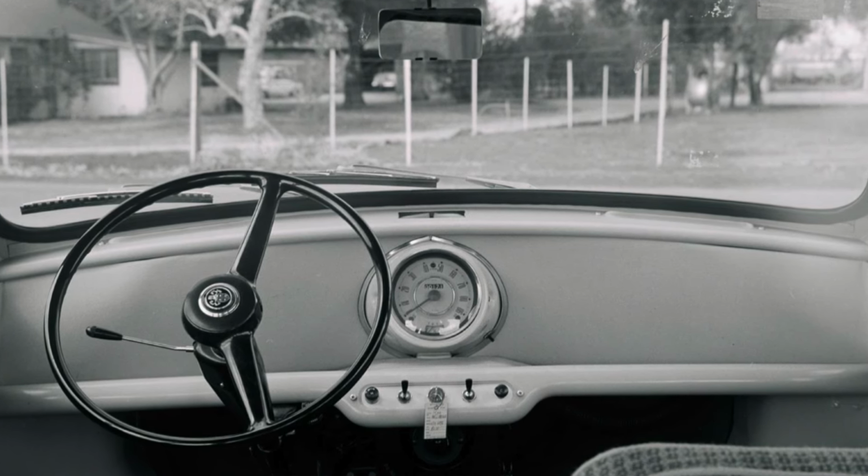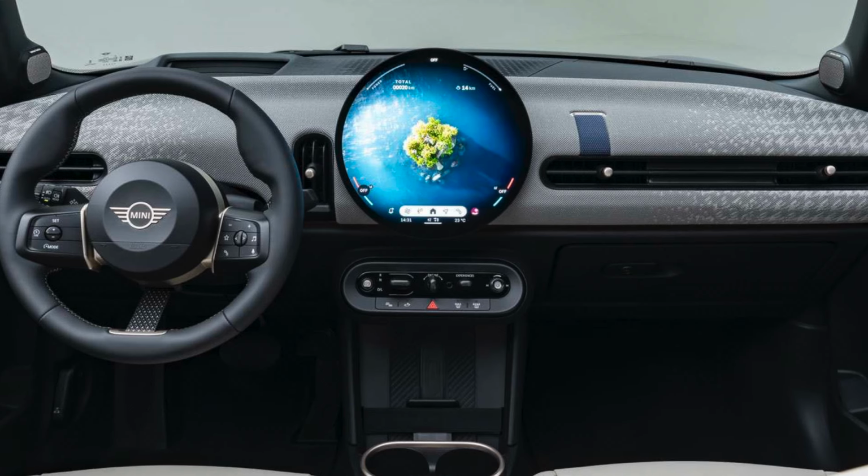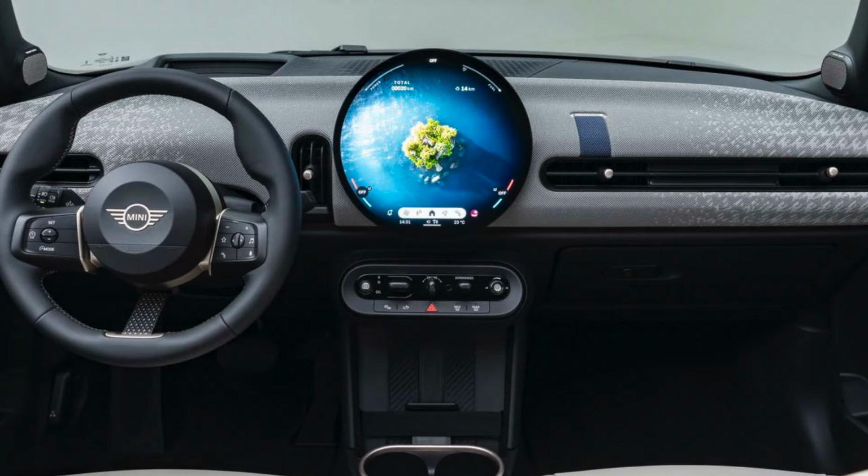Whereas an old toggle, it's either on or off. Right. But in this case, it has that same look. It has that same feel. Yeah. And it even has basic analog elements like an on-off radio button and a volume control. And this kind of blends the old with the new.